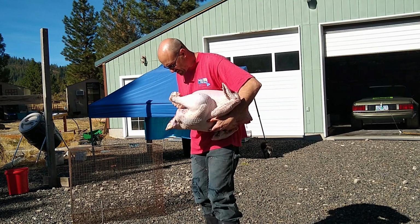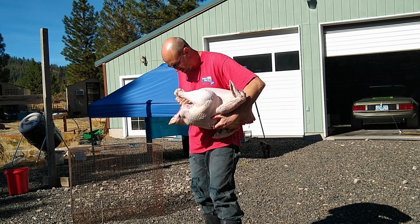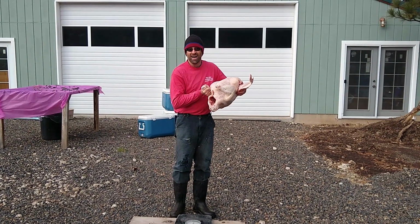And since we're talking about dress-out percentages, I'll try and stick in a little clip here of both Bob and Betty post-butcher. Bob was actually 45 pounds. Remember, he was 54 live, so he's 45 pounds processed. Betty went from 36 to 29. So we did the math, and it's pretty close to around 80. Bob was closer to the 85% mark, but those are typical dress out percentages for what they are.